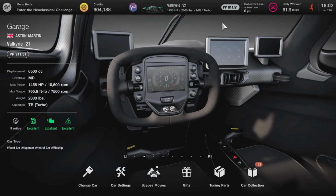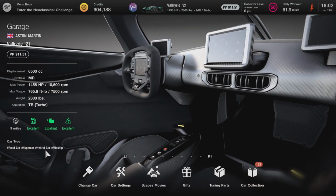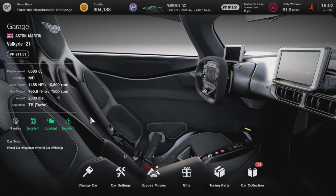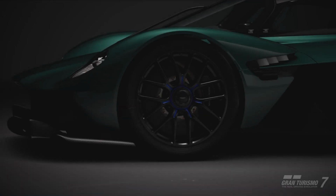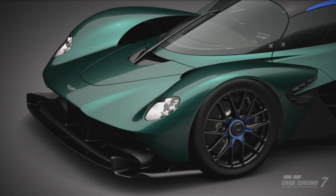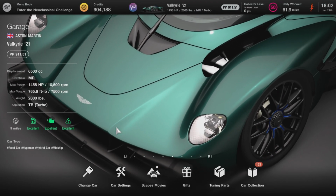Before I end the video, I'm just gonna say one last thing. This thing is a hybrid car, and I kinda wish Gran Turismo made it so you can drive it in both. Like, you can choose in which mode you want to drive. You want to drive it in electric mode only, or in full internal combustion engine mode. That would be a really cool feature. But yeah, I think that's gonna be the end of the video.